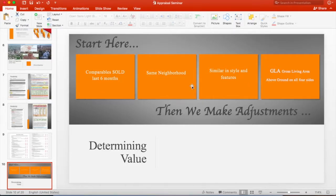Comparable sold properties in the past 6 months. Try to get it into the same neighborhood. We want similar in style and features. So if you have a ranch home, you're not going to compare it to a 2-story colonial. If you've got a colonial, you're not going to compare it to a bi-level. That's common sense, but again, that's where they start. And the gross living area.